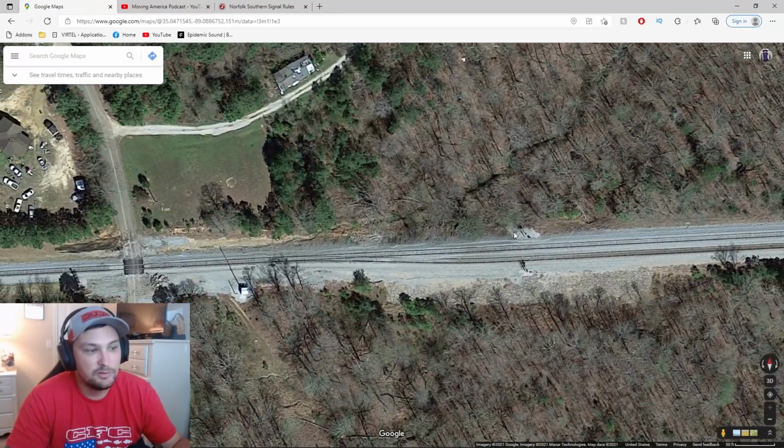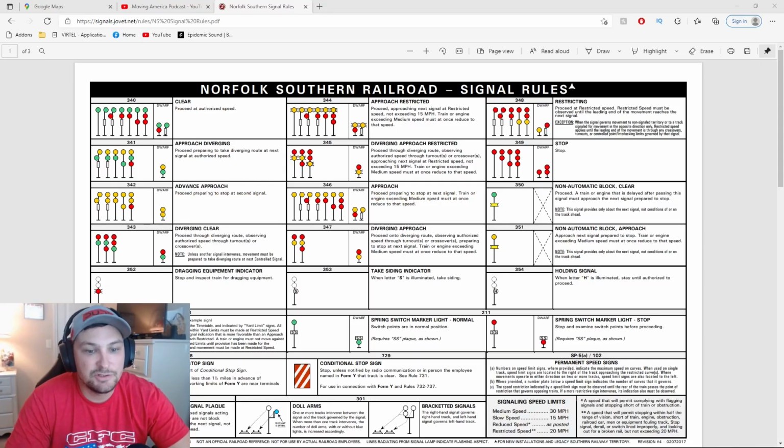Right here. You would stop short of this signal. Let's talk about a diverging approach. Diverging approach. Proceed onto diverging route, observing authorized speed through turnouts or crossovers, preparing to stop at the next signal.